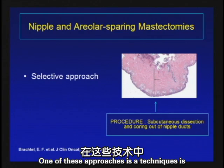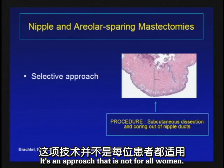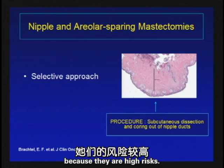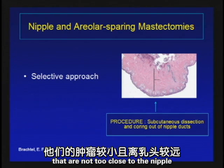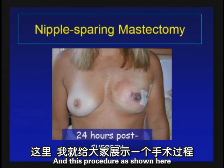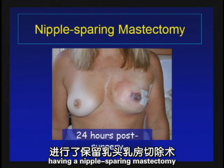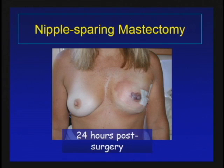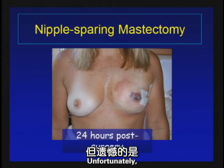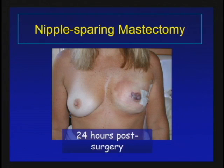One of these approaches is a technique we call nipple and areolar sparing mastectomy. It's an approach that's not for all women. It's been largely applied to women seeking prophylactic mastectomies because they're high risk, or women with small tumors that are not too close to the nipple who are choosing mastectomy. This is one of my patients within 24 hours after a nipple-sparing mastectomy with a partial expansion, so the appearance is certainly more natural than some of the other pictures I've shown you. Unfortunately, we cannot offer this yet to everyone, or we don't have the clinical experience to make this the appropriate choice at this time for every woman.